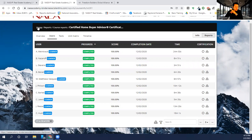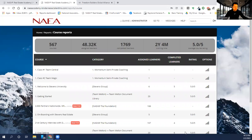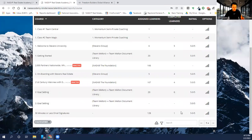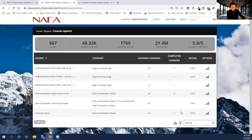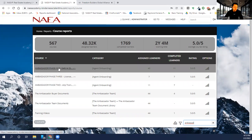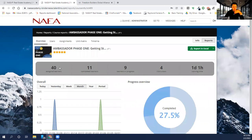The third I'll give you is when it comes to onboarding. So we'll create your onboarding inside of the system. I've gone over that in the past, but whatever your onboarding process is, we'll create it here in the system. And so then what you're most likely going to want to do is from time to time, you'll pull up your onboarding and look and see who's going through it. So this is an example of another team, ambassador team. And so I'll pull up phase 1 of their onboarding, and I can see that right now we've got 40 assigned learners, 11 have completed it, 9 are in progress.